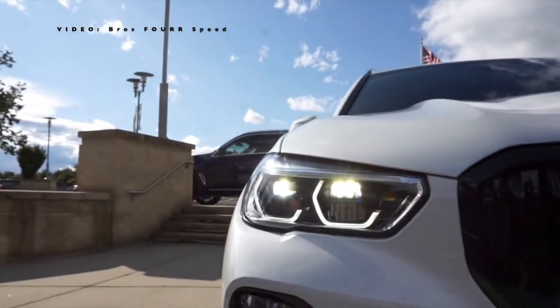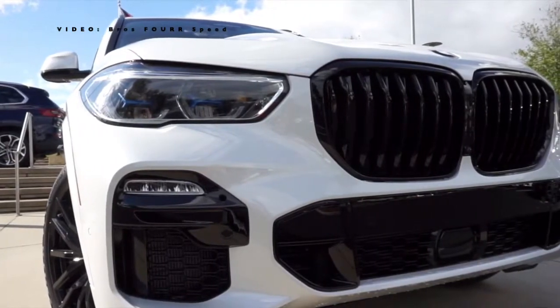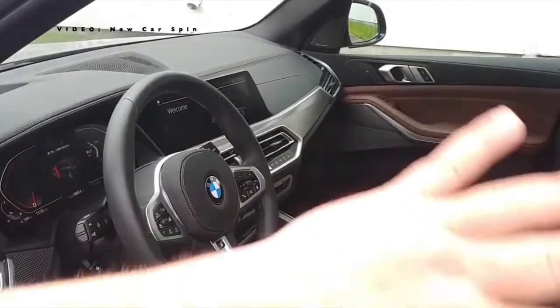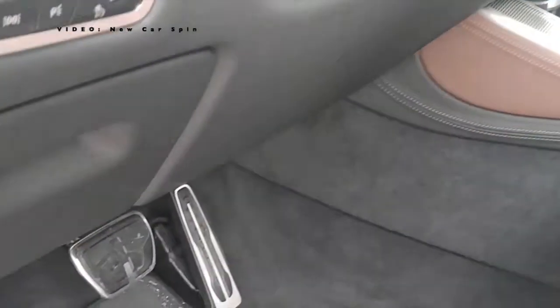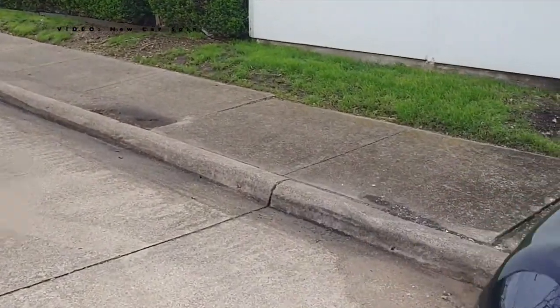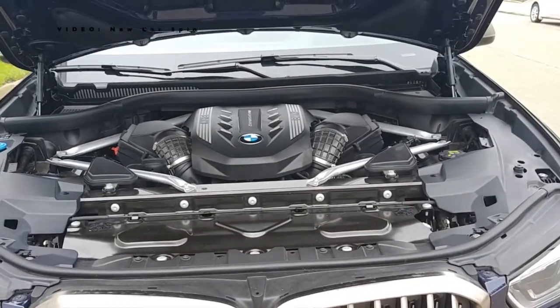It has 523 horsepower, and 0 to 60 takes about 4.3 seconds. For the high-tech features, this is another BMW with hands-free adaptive cruise control, which very few cars have. Like the BMW M5, this also has a complimentary service warranty. To sum it up, this is a popular BMW SUV with a mix of advanced technology and performance combined.